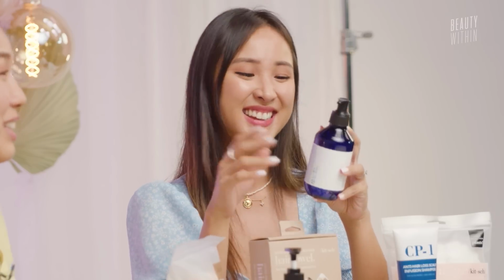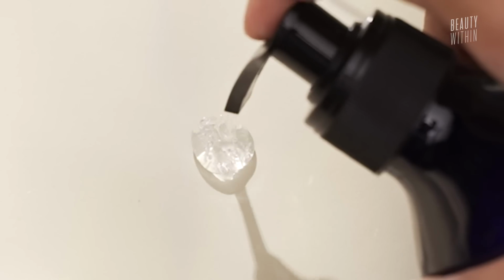So I would pair them, much like a toner where you have an exfoliating toner and a normal hydrating toner, it's the same with shampoo. Use that when you really need it, and then use these two in between on the days that you're like, it's okay, I don't need that much of a thing.